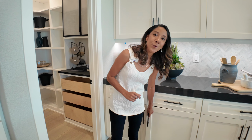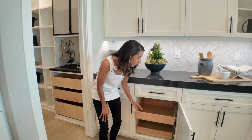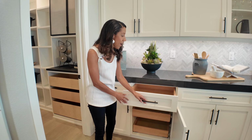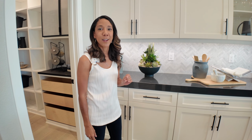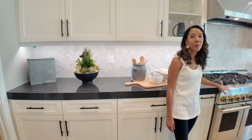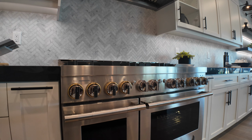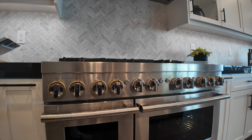Now, I wanted to show you one feature hiding in here: they do have all of the pullouts here with soft close, as well as all the drawers and cabinets have those soft close features that most of our clients are looking for. And then as we move down here, we're going to have this gorgeous Gen-Air oven. Their standards are Gen-Air. In the other model, you'll see some of the other upgrade options, but this is going to be a 6-burner range with double oven as well as that griddle.